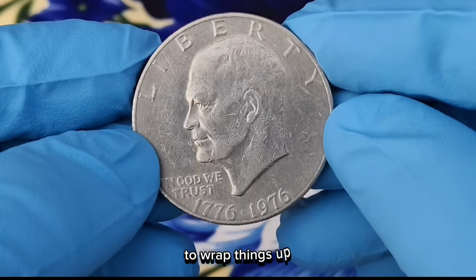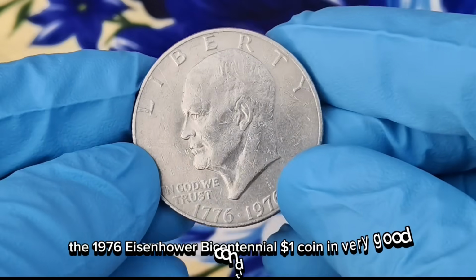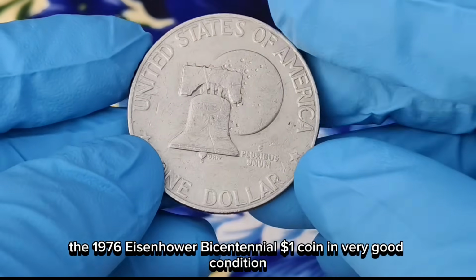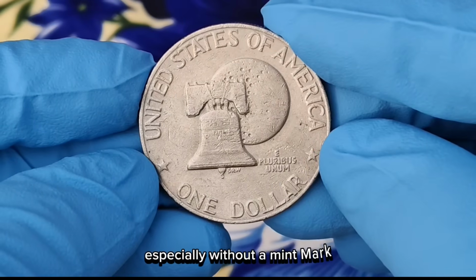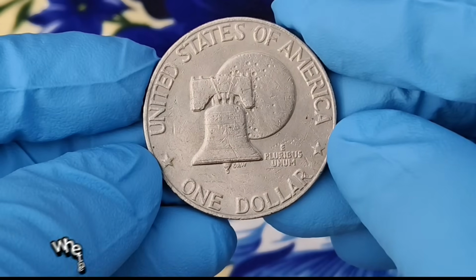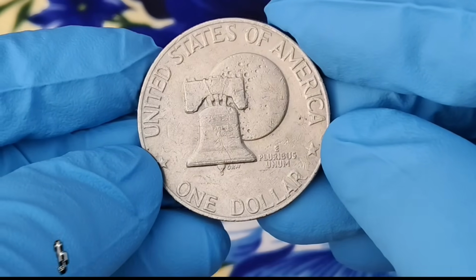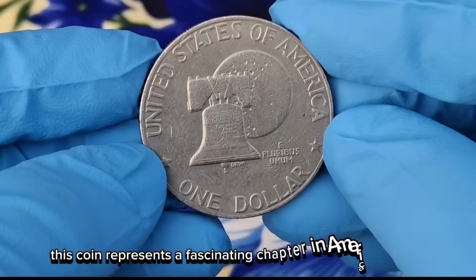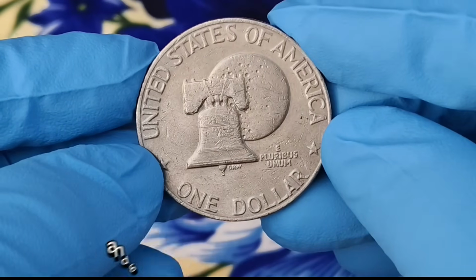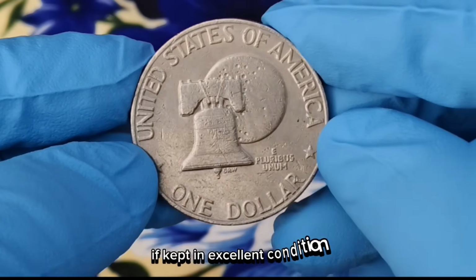To wrap things up, the 1976 Eisenhower Bicentennial $1 coin, in very good condition, especially without a mint mark, is a fantastic piece for any collection. Whether you're just starting out or you're a seasoned collector, this coin represents a fascinating chapter in American history and could bring a nice return on investment if kept in excellent condition.